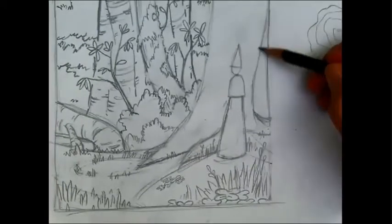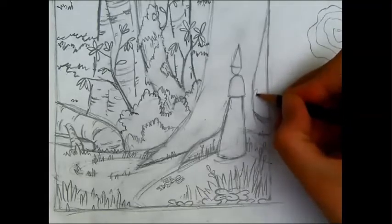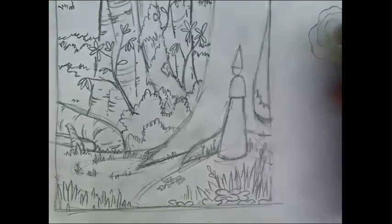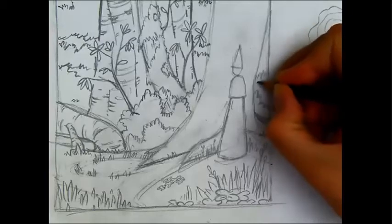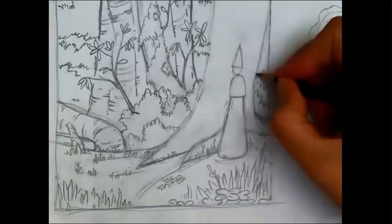In this negative space over here, I also have to include some of that bush or some grass or something just to continue that landscape in the back. Just bounce your pencil around. Don't think about it too hard.